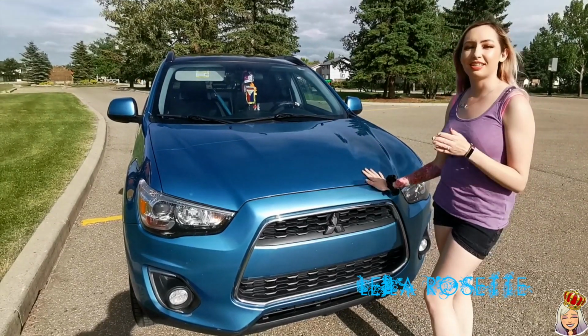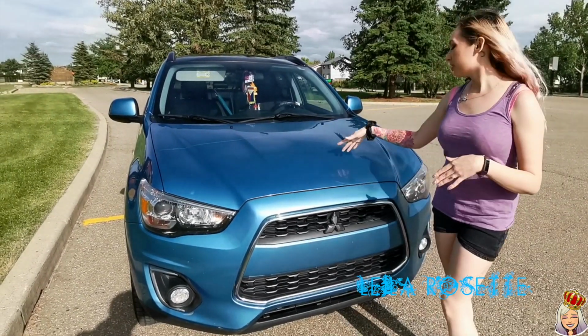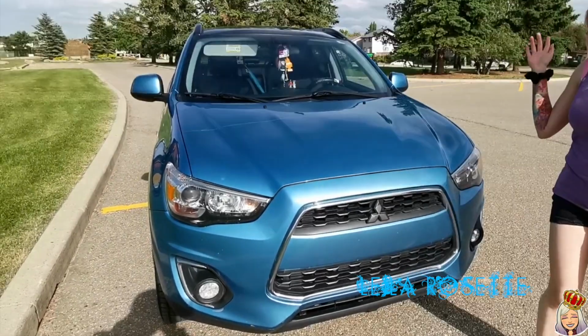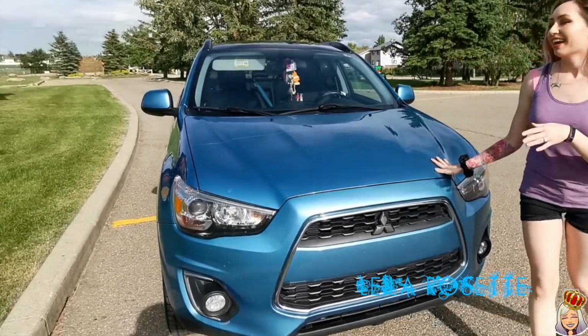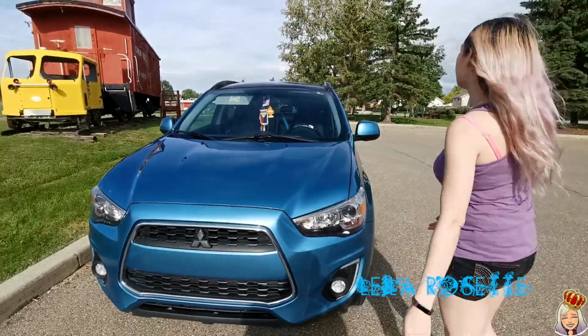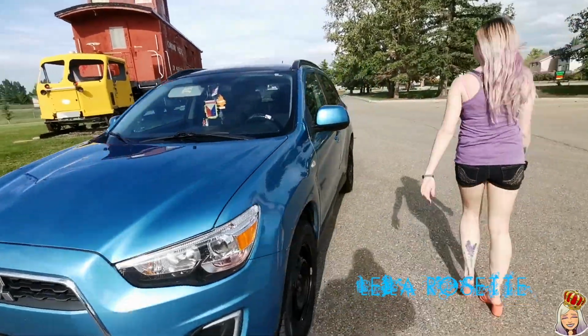If you are in the States, it is an Outlander Sport. So I got it in this beautiful Kingfisher blue. I love it. I got it because it's blue. And it's because it's an SUV, but yeah, that is what the front of it looks like. Over here.